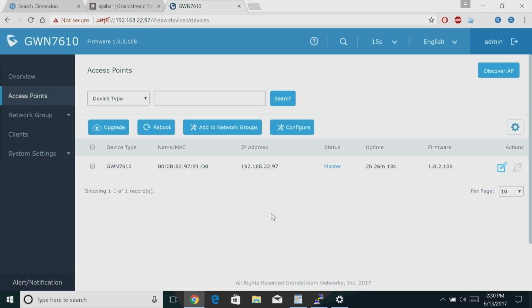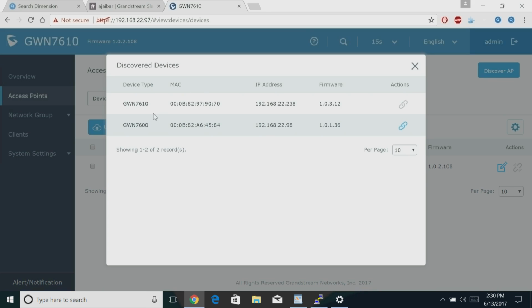Once you add, let's say here I have access points, I will go and discover. This is the GWN that I am on right now, and I can look for other access points in the network. I can see 2 of them here. The first one is grayed out. I'm not able to link it to this one, and this could be due to many reasons. One I can think of right now is that this one is actually a master for another network that's independent from this network. The second you access a GWN via web UI, it becomes the master and enables the controller, so you cannot add it by another access point. When it's a master, it cannot be a slave to another access point. However, I see another GWN 7600, which is the smaller model, the 2x2 Wave 2 access point, that's ready to be paired as a slave to my access point.